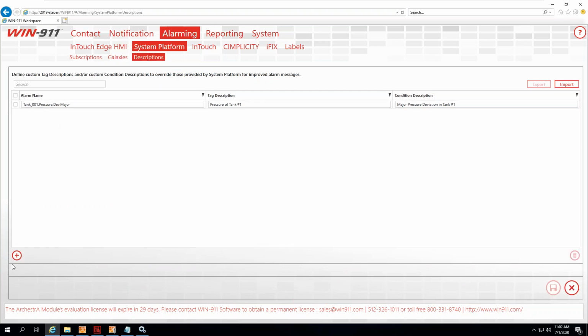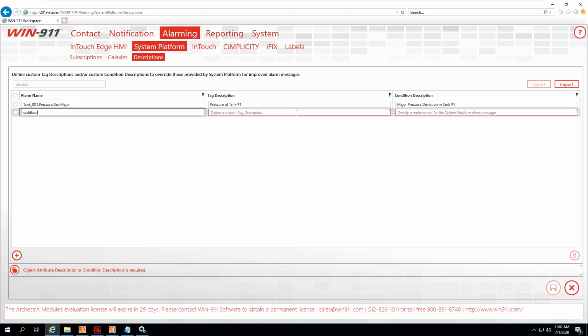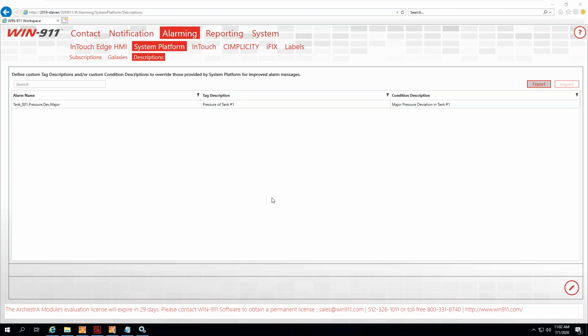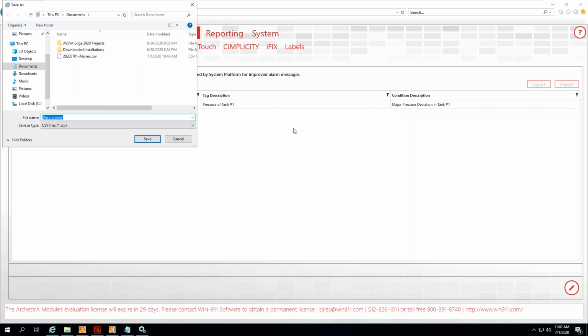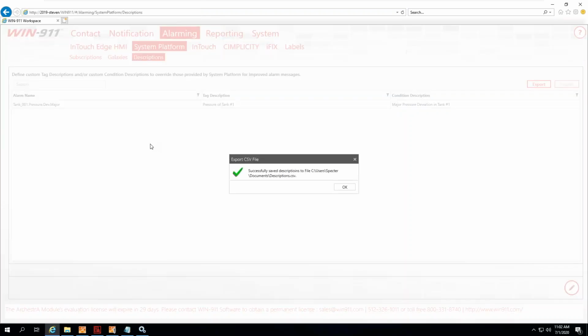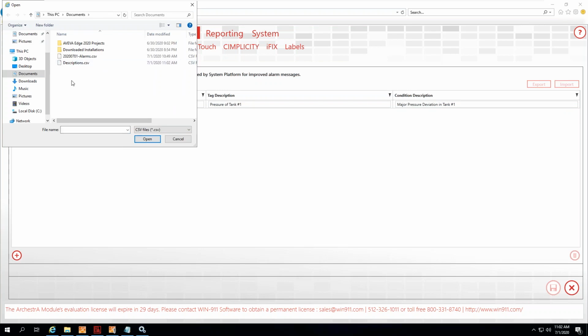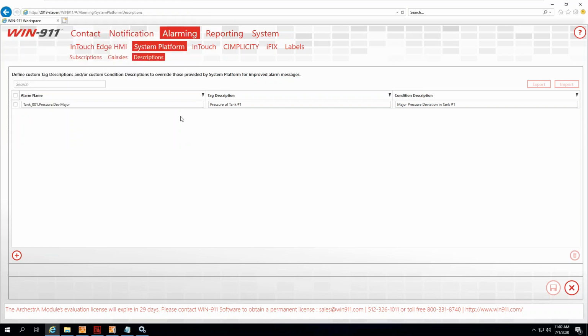So if you want to edit it, you can come in and go one by one and type them in, which is still not great to do in here because you don't have all the features of something like Excel. But you can export what you already have to a CSV file, then open up that CSV file in Excel, put in all your alarm names and descriptions, and then just come in, hit the edit button, click import, and bring that particular file back in. And it will merge or overwrite your existing. It'll ask you what you want to do. Do you want to merge or do you want to overwrite?